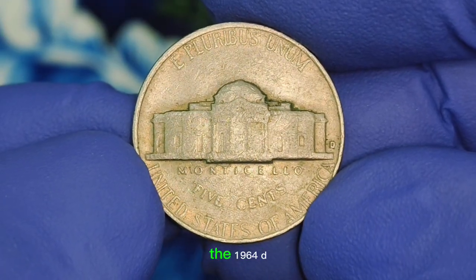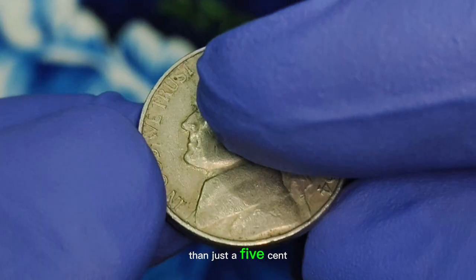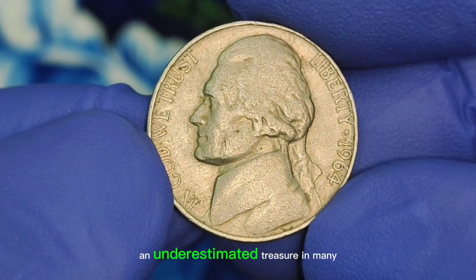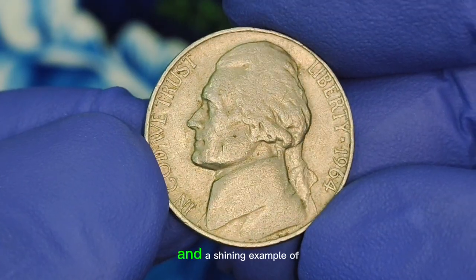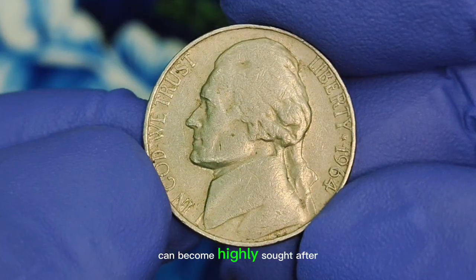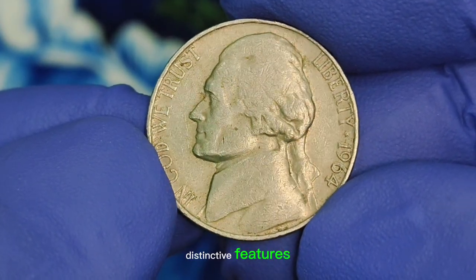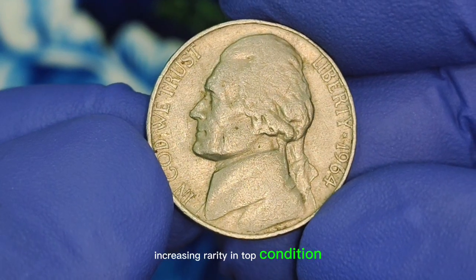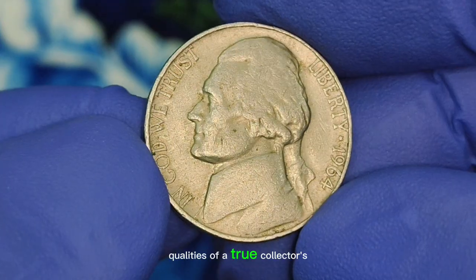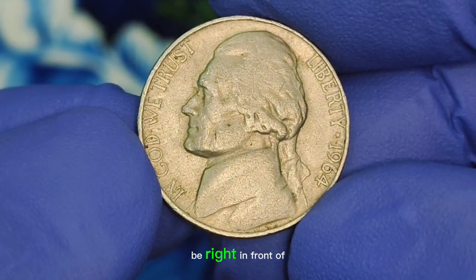In conclusion, the 1964D Monticello Jefferson nickel is more than just a 5-cent piece. It's a slice of American minting history, an underestimated treasure in many collections, and a shining example of how coins from our everyday pocket change can become highly sought-after investment pieces. With its historical background, distinctive features, increasing rarity in top condition, and a strong, growing market value, this nickel has all the qualities of a true collector's prize. So check your collection. The next rare gem could be right in front of you.